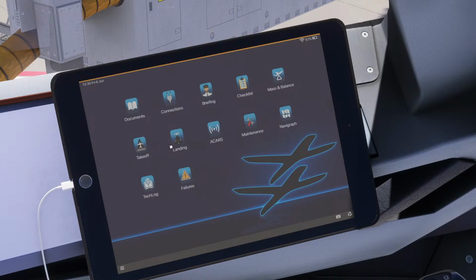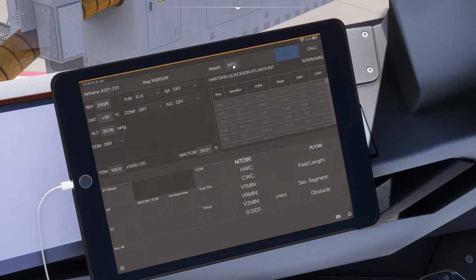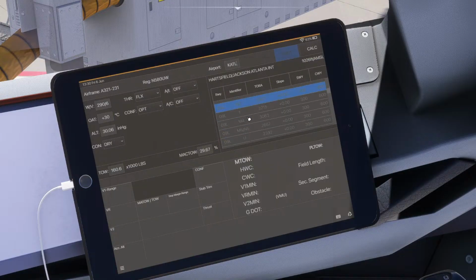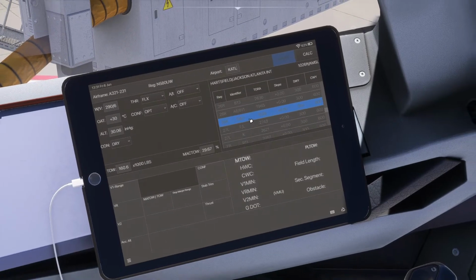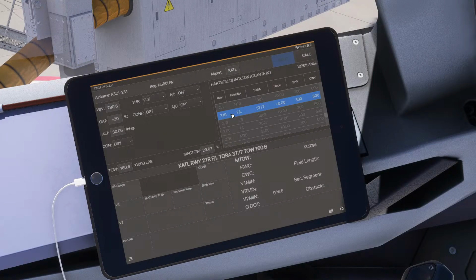Right, so the next thing we want to do is go to the takeoff performance. For the takeoff performance, we need to specify the departure runway. The departure runway was 27 right. So we want to select 27 right. Now I think this is indicating the entry point into the runway. So I'm going to select this one here. And we'll take a look here.